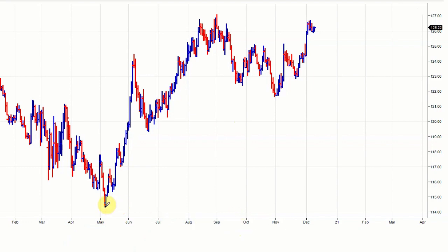Now, all the way back in the May-June time frame, we see an upside down, or inverted, head and shoulders. This is just an inverted version of the head and shoulders I showed you on the weekly charts, where you see that this is the left shoulder, this is the head, and this is the right shoulder. And when we came through the neckline, this was the green light for this move higher.